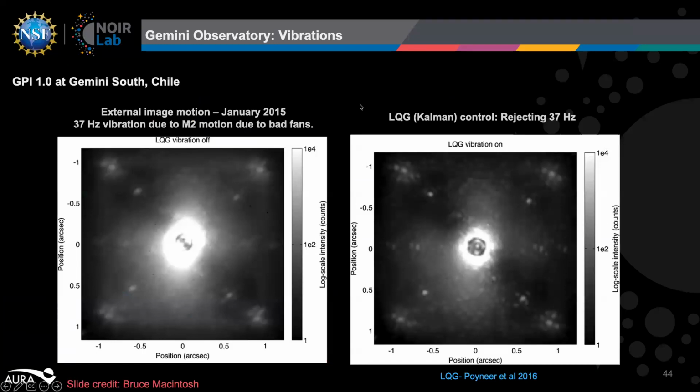For GPI-1, there was also a problem with the M2. There was some bad fence where the M2 mirror was, so it also injected vibration at 37 hertz, which GPI-1 was able to notch down with their LQG controller.